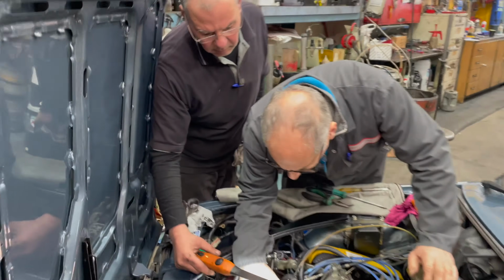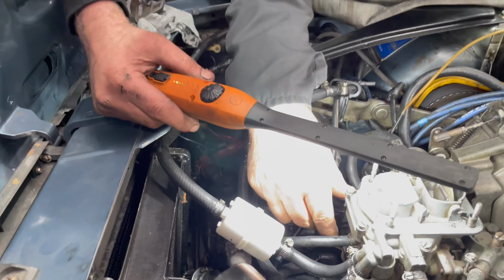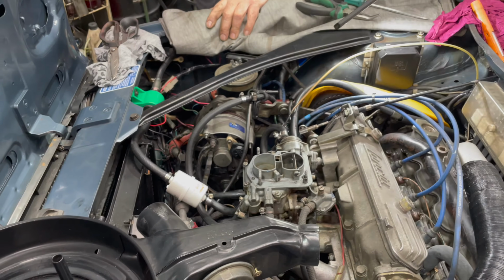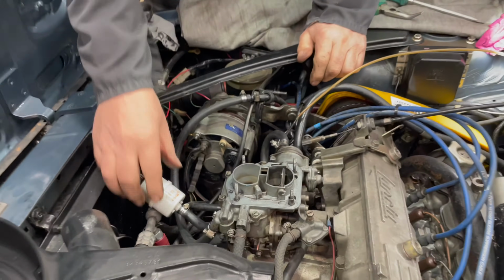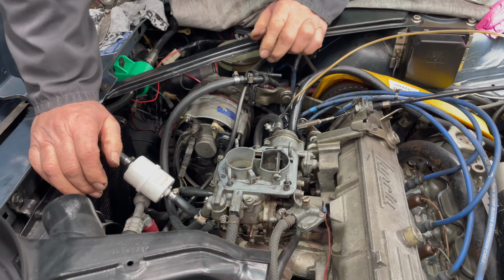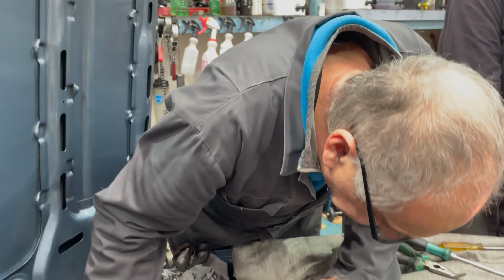What's the issue? Its hood opens. It seems like it's kind of electrical. Well, that's running nicely now, but it's hesitating. The idle's good, but it won't accelerate. So I'm trying to work out what it is. It almost sounds like electrical.